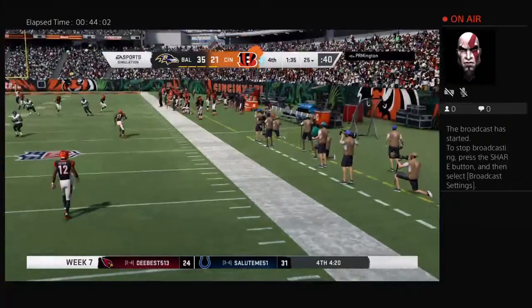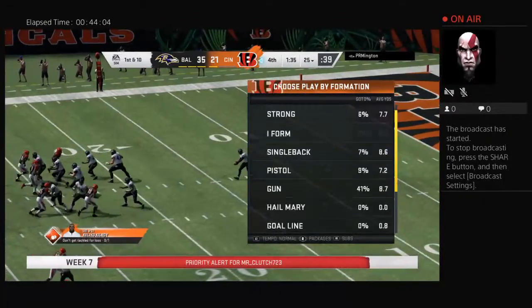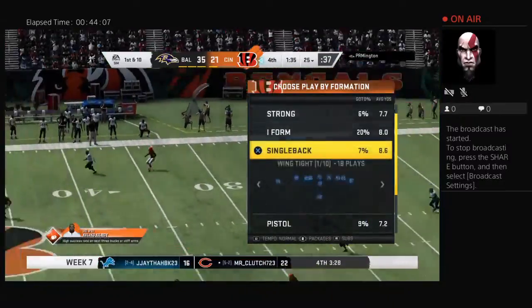And this one sails out of bounds. I think it'll be inside the 25. It will. 24-yard line is where they'll spot it.